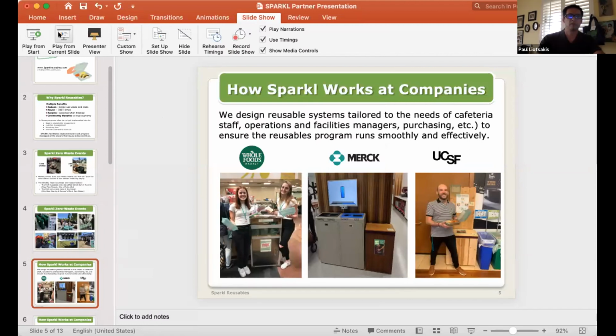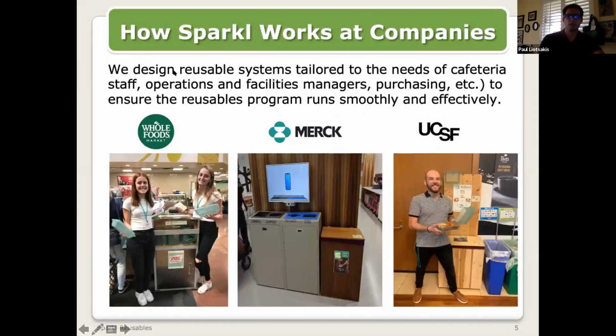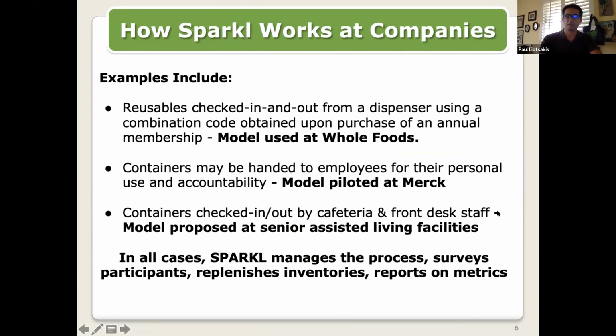So you can see what our return receptacles look like. This is at UCSF. We custom made a box there for the customer that looked more like a bit of an organic wood outdoor feel to it.